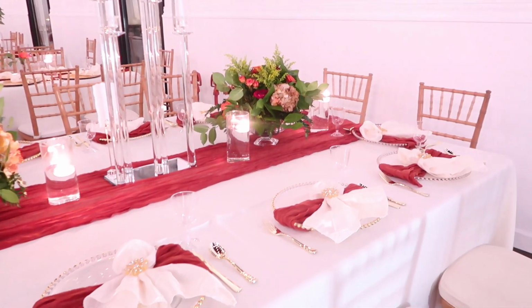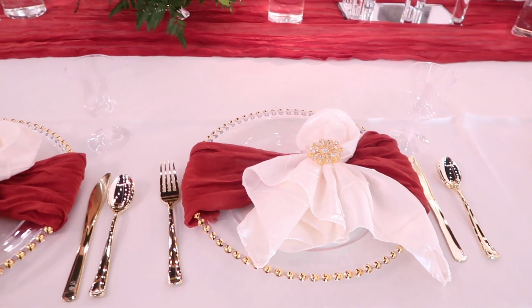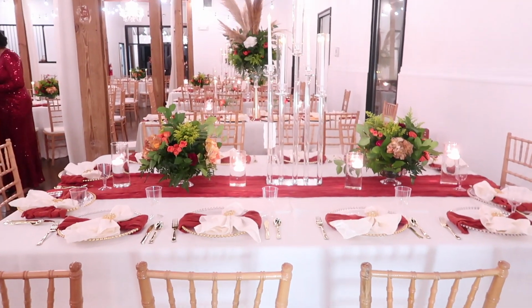Here is how the room looked all lit up, and just keep in mind that the tables just really popped. The napkin rings, of course, those are from totallydazzled.com.